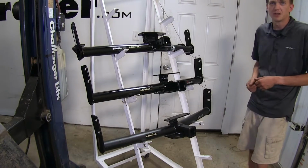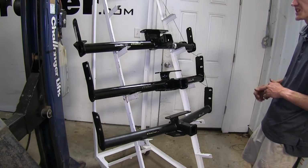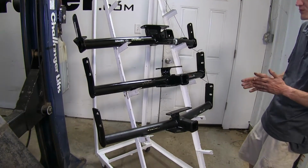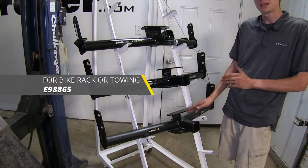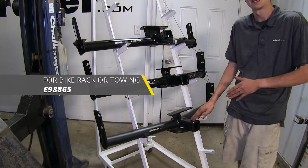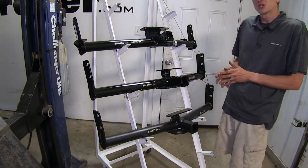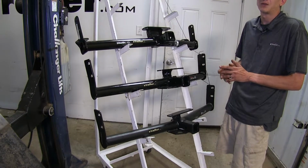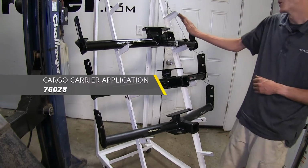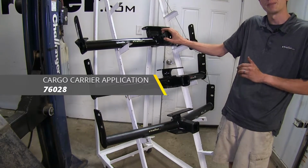Now for my personal opinion, if I was going to be purchasing a hitch for my Terrain, and I was going to be using it only to tow a trailer or for a bike rack, I would definitely go for the eTrailer one just because it does look the best and does have the highest quality finish. If I was going to be using the hitch more for a cargo carrier application and I really needed to put 500 pounds of weight on it, then I would go for the Draw-Tite hitch just because it does have the highest tongue weight capacity of all the hitches.